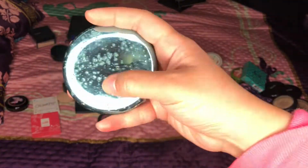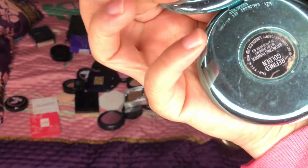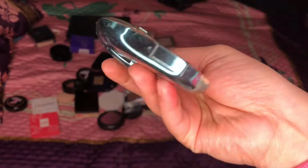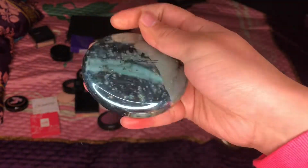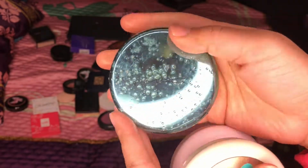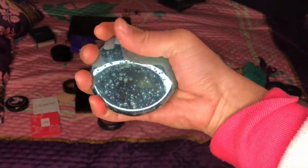Now another one was this one. I actually used all of this one up. I love the bronzer for this. It's called Refined Golden. They still carry this shade, but this is how the packaging looks. I love how it looks like water dripping on the packaging. I think it was super cool, so I have to keep this.